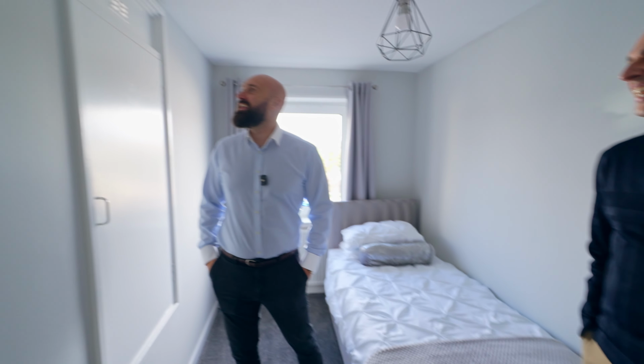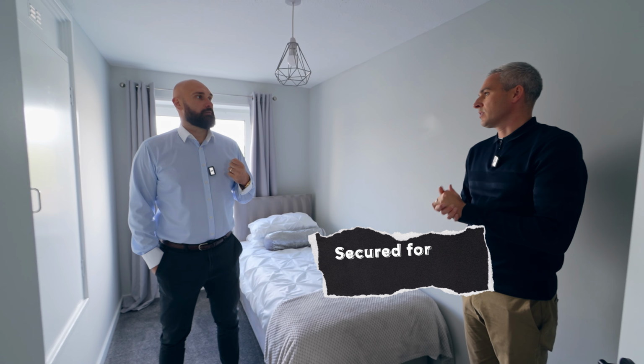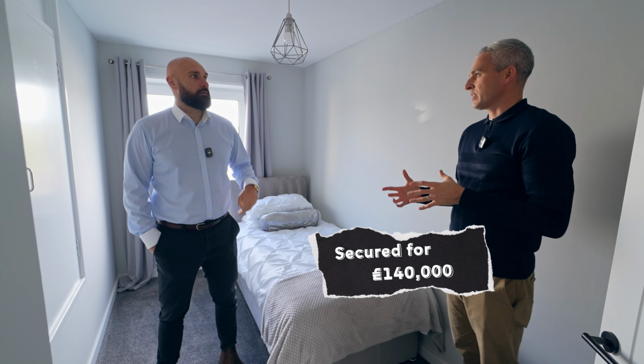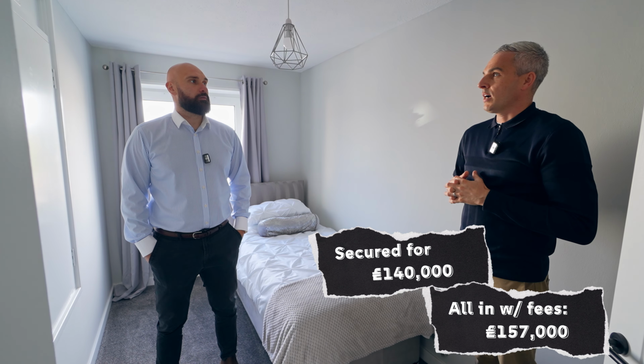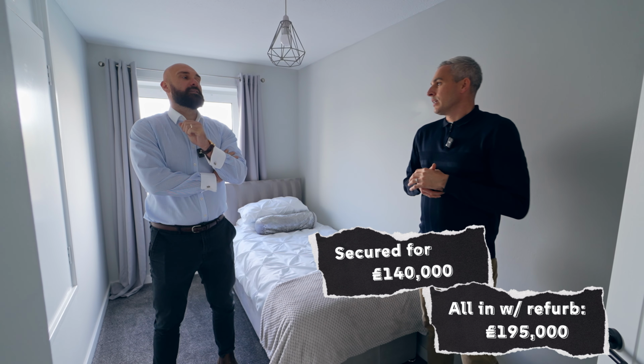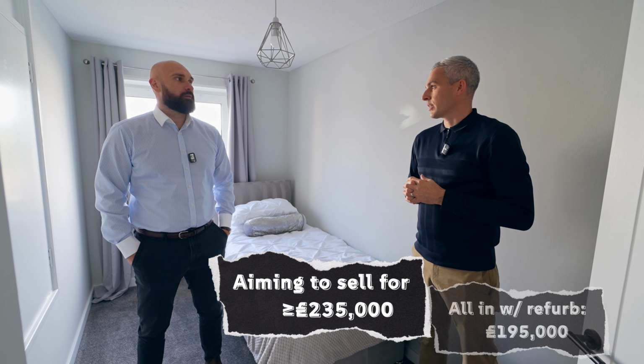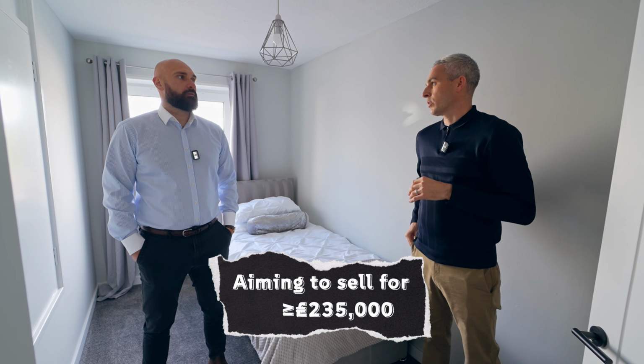Why would that not be a main selling point for the property? Remind me of the numbers. What did you purchase this property for? So it was 140, but all in fees and ADS and all that were 157. Okay. We are to date, including refurb, about 195. Hoping for at least 230, 235. Yeah, that's the target price. Anything north of 230 would be delighted.